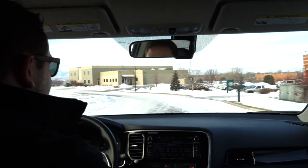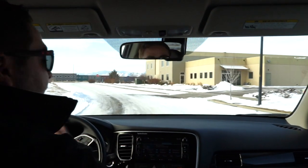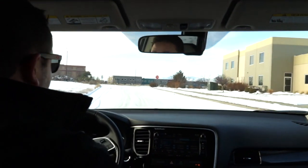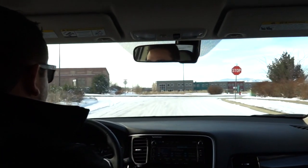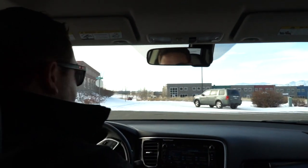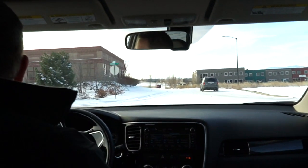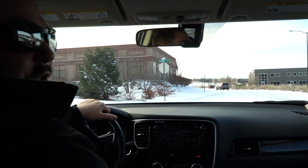Mitsubishi, you've done a fantastic job. Caters to all crowds of all different levels, whether it's my generation, early 20s, or my dad's generation, which is late 40s, early 50s. Really is fantastic there. So with that, actually, let's head back. We'll go through the kind of back seat, show you the all new rear fascia, and then we'll go through the interior and then give you our opinion of the 2016 Mitsubishi Outlander.